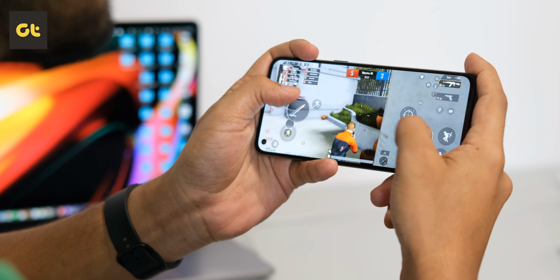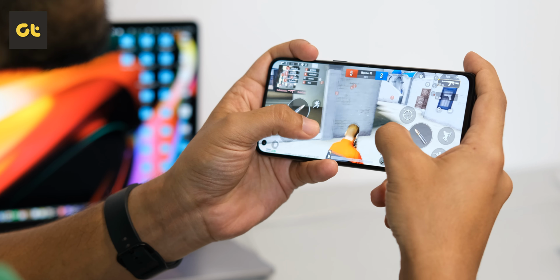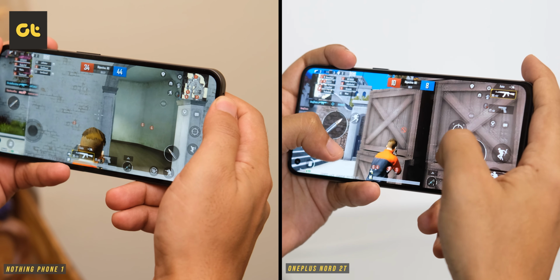And this is something that you experience clearly when it comes to gaming. See, if you're gaming for about 30 to 40 minutes, the experience is same on both. However, once you cross the 40-45 minute mark, the OnePlus Nord 2T starts to have slight stutters. It's nothing aggressive and it's not going to destroy your gaming experience in any manner. But yeah, the Nothing Phone 1 definitely offers a far more stable experience.